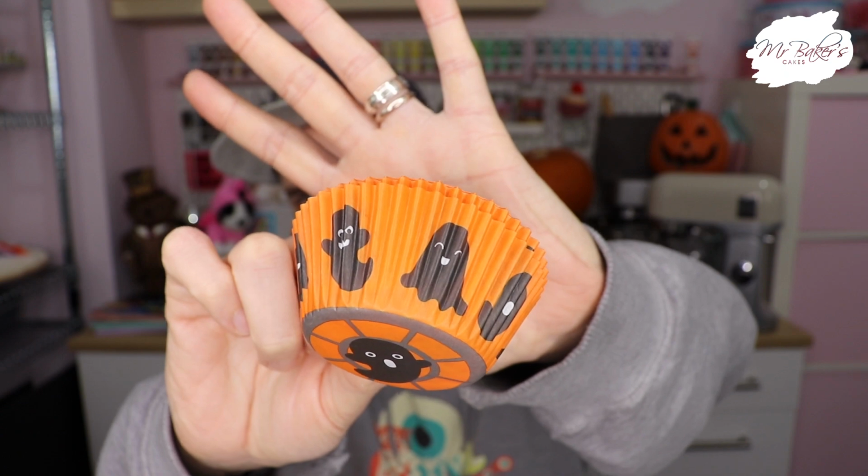I was able to pick up some different sweet mixes, like these rather cool popping candy eyeballs and some little chocolate pumpkins. I think possibly the pumpkins were from Tesco's and the eyeballs were from Sainsbury's. It was a couple of weeks ago now. And one of the supermarkets did also have some Halloween cupcake cases, which look like this.